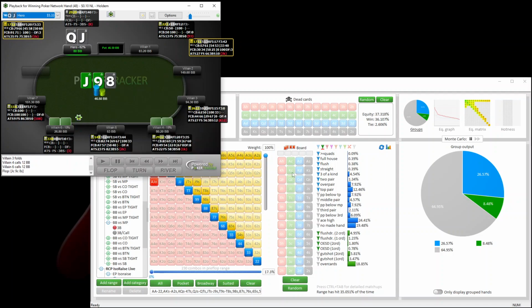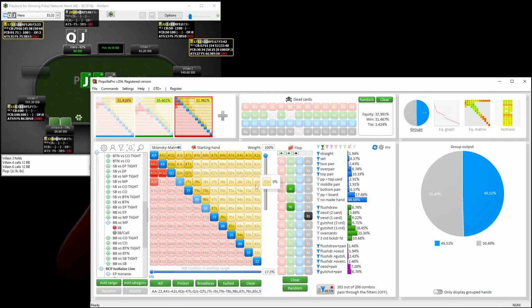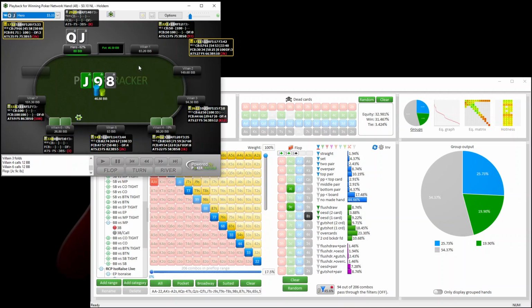So let's go ahead and add this. I didn't do that yet. Jack, 9, 8 of spades. So it's on us. I think we go flush draw, open-ender. That's 19%. And here the pot is 46. I think we bet at least this amount, 27. So we do 27 big blinds. That's going to be more than half pot.